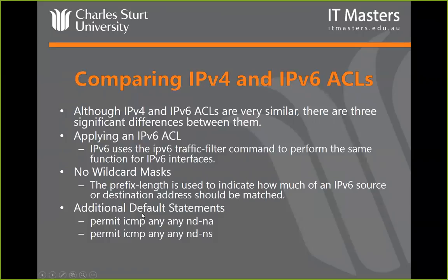So if we have a quick look at some of the comparisons, so V4 and V6 ACLs are very similar. There are three significant differences. When you apply an IPv6 ACL, we use the IPv6 traffic-filter command to perform the same function for IPv6 interfaces. So we don't use ip access-group, we use ipv6 traffic-filter and then the name of the traffic filter. There are no wildcard masks, so the prefix length is used to indicate how much of an IPv6 source or destination address should be matched. So it's based on prefix length, not wildcard masks. And then there are some additional default statements around neighbour discovery, so solicitations and advertisements, because they're related specifically to IPv6 protocols. That's why they don't exist in IPv4.